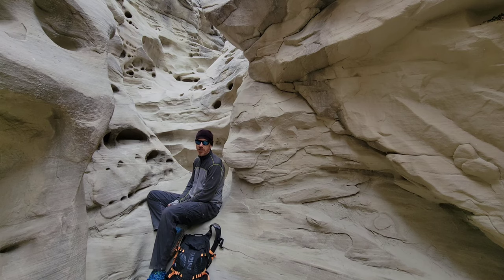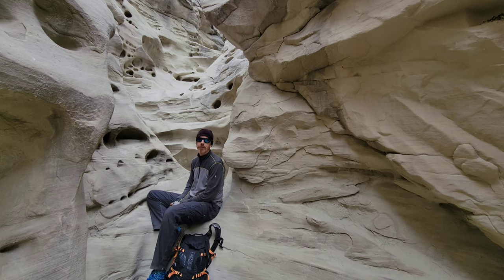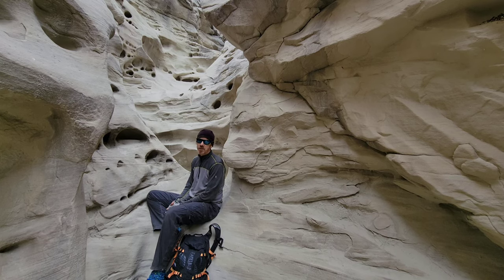So this looked like a good spot to take a rest. I'm not going to make it to Lake Powell. It's starting to look like some rain clouds are moving in, so I'm going to turn around and get out of here. But it's been really fun and really beautiful.